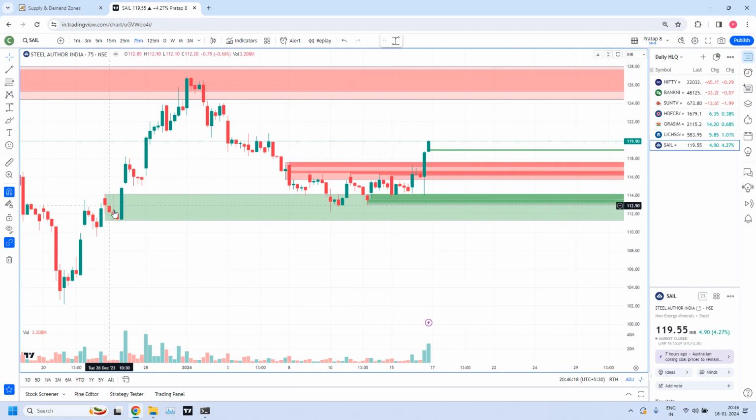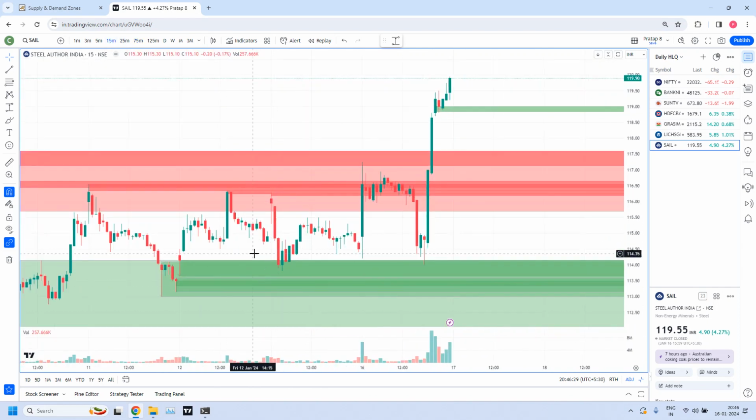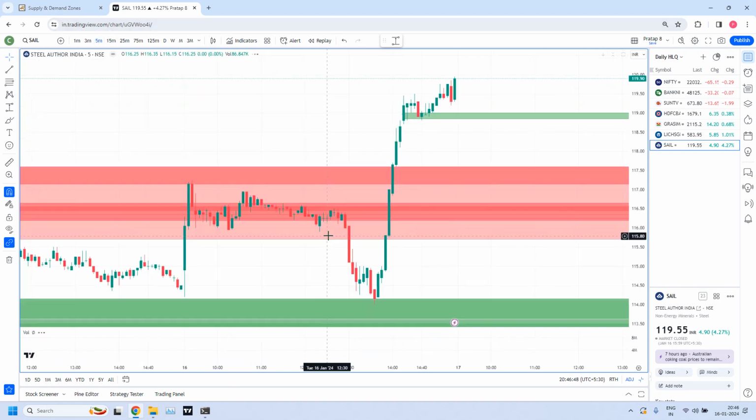We have a rally, we have base candles, and again we have a rally candle. This we fine tuned to the 15 minutes time frame area. Within the 15 minutes time frame area, we have identified drop, base, and a rally. So that means this is the area if prices come, we can target. But what happened? Instead of this 15-minute zone, we already have one 5-minute high liquidity zone. Let me show you the 5 minutes time frame.